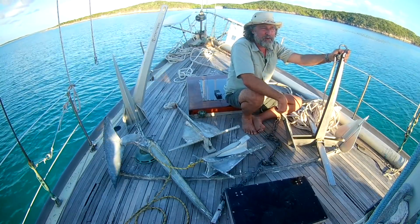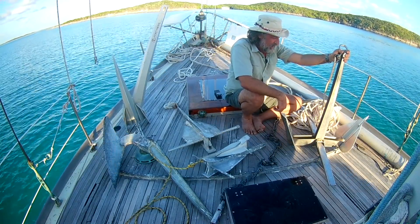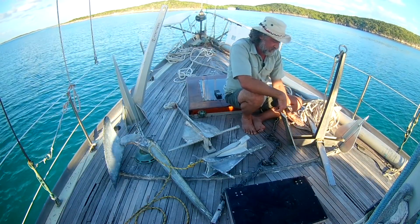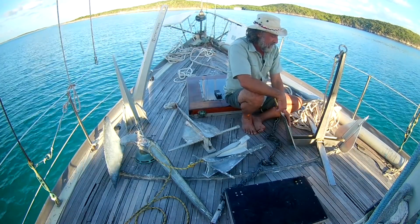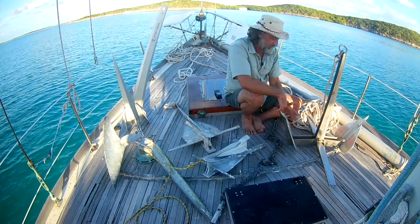People love them or people hate them. The right answer probably is to hate them. A real traditional anchor has very, very small flukes, and the Northill has larger ones, so this holds a lot better. And maybe I'm just crazy. I like this anchor, but I only like it for certain things.